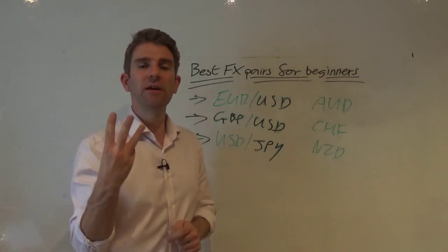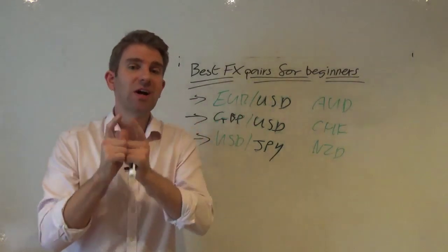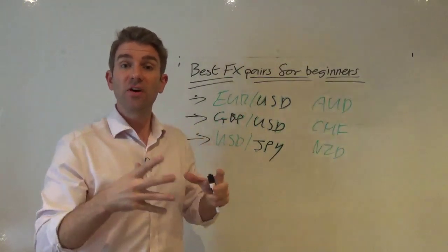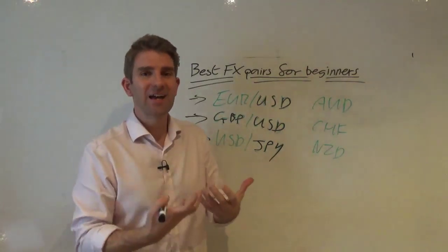Pick 3 that are moving, 3 countries that are interesting, where there's stuff going on, 3 where the spreads are nice and tight, that are nice and liquid, 3 that haven't got excessive gap risk. So do a bit of homework and understand where the risk is in it.